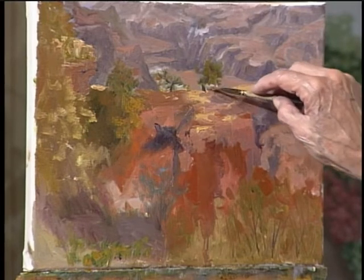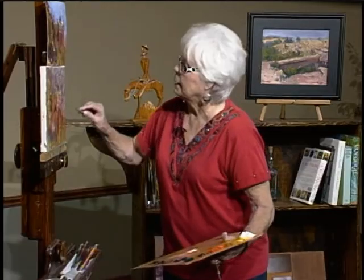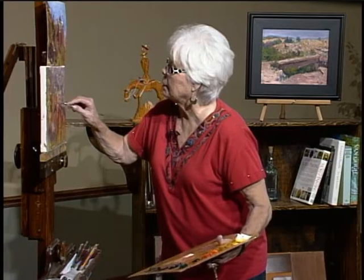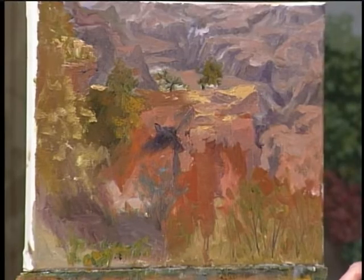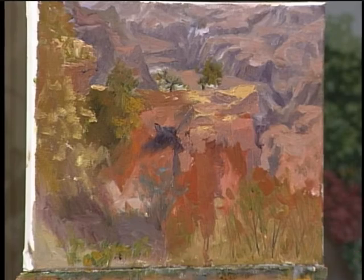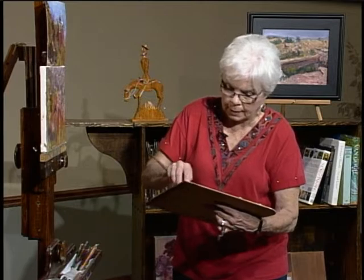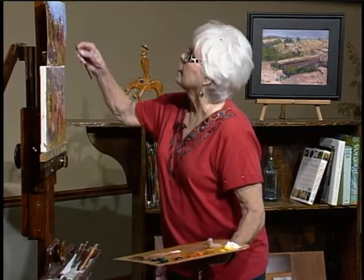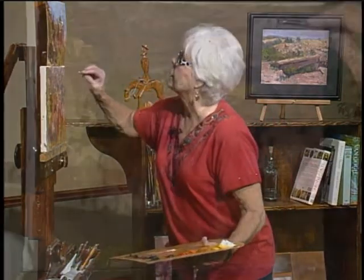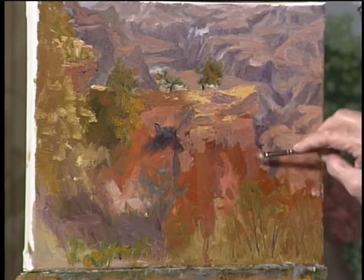And I kind of lost my tree when I was working on it in the studio at home, but we'll get it back. And then these little steps here. And I think I really still want a little more of the red in here. Let's see. You have to be careful. You don't want it to look garish, but at the same time, you want to show that beauty that we're seeing there.